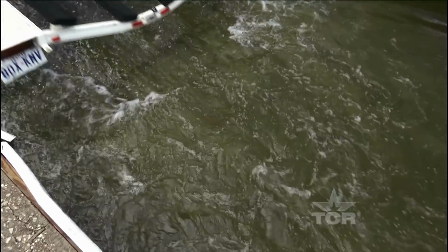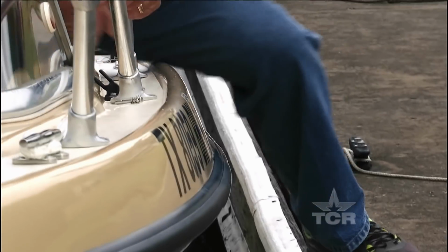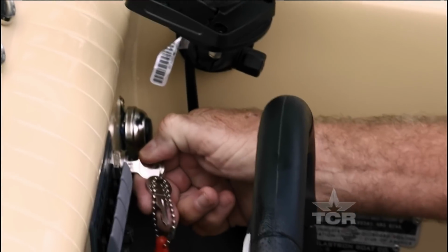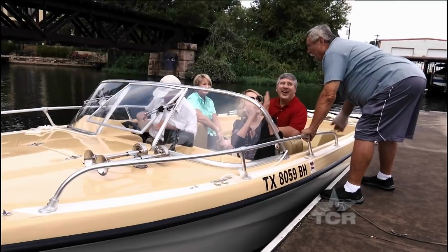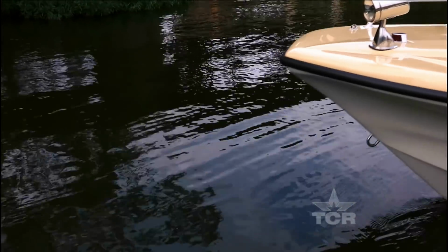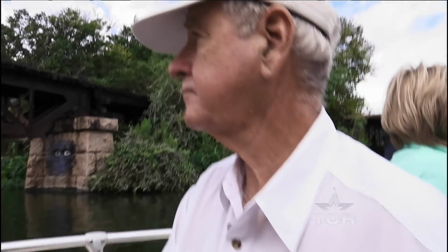We're looking forward to sharing the legacy of this boat and the fun that the president had, and it'll be an heirloom in our family for many years to come. Rick, thank you, man. Thank you very much. Hey! Good job. When that boat will be running down the lake, it'll be like the day President Johnson was in it. It'll be all original.